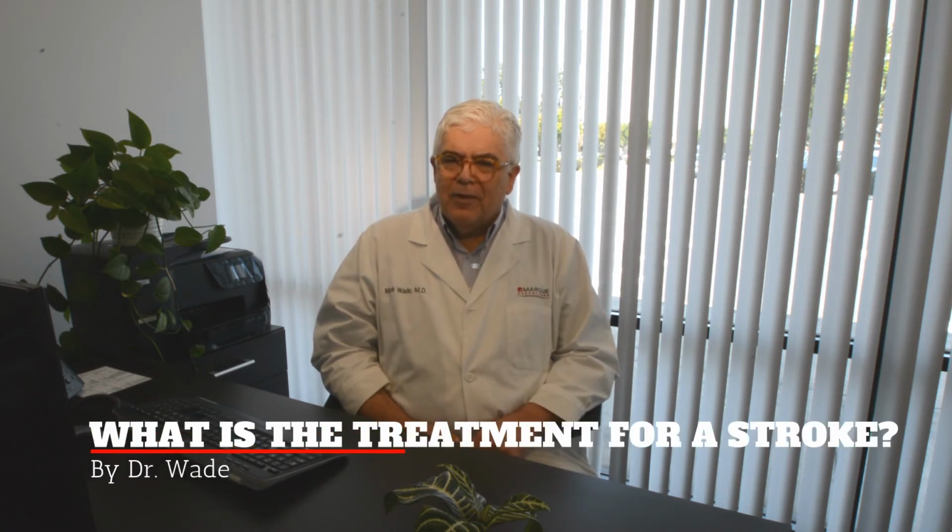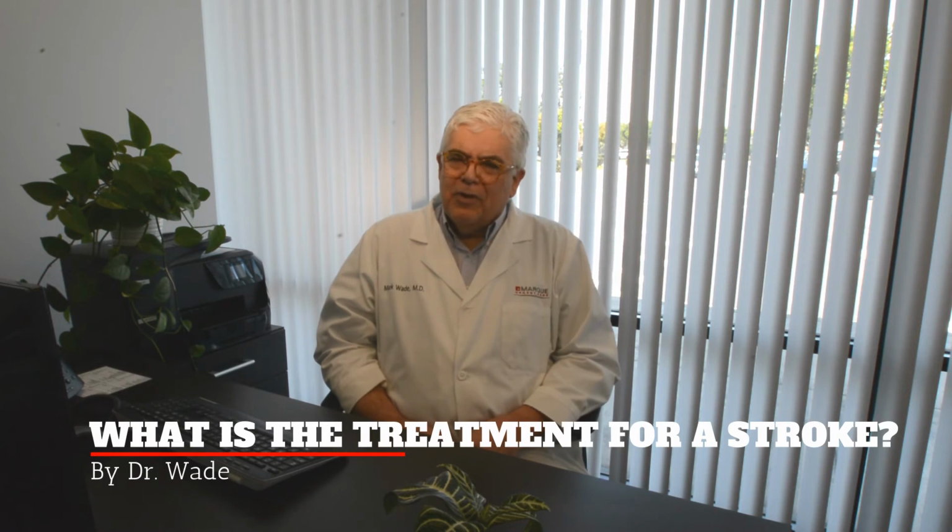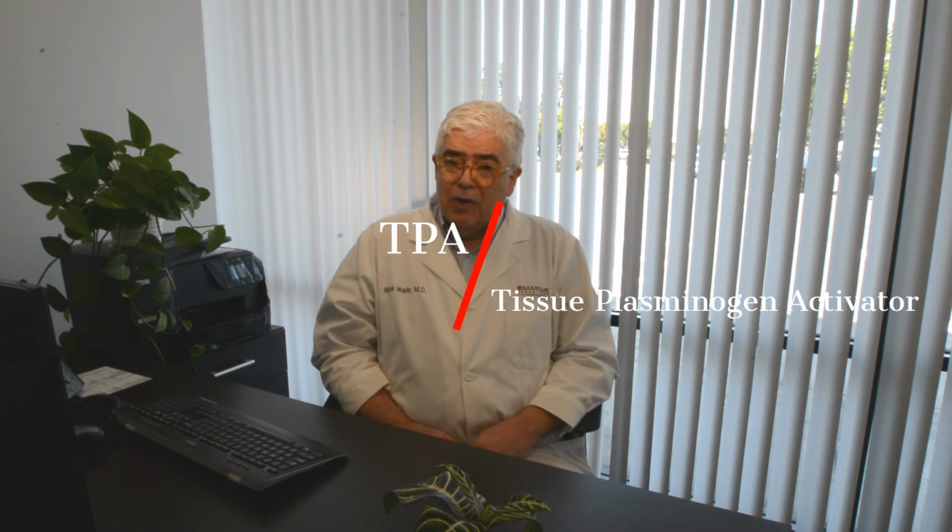What is the treatment for a stroke? Well, for the most part, the treatment is supportive. If there's a large stroke that is found to be related to a blood clot in the brain, and you can treat it within 2 to 3 hours, and you can do a CT scan to be sure there's not a bleed, then there are blood clot dissolving drugs like TPA that can be very helpful in reversing the acute stroke.